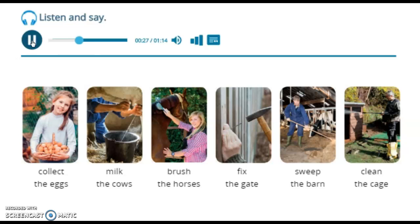Clean the cage. Clean the cage. Clean the cage. Limpiar la jaula.